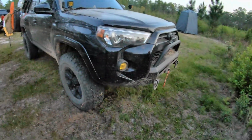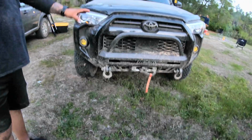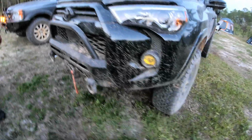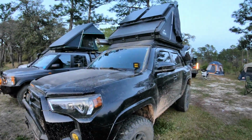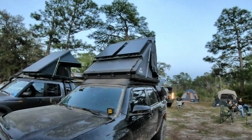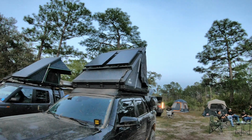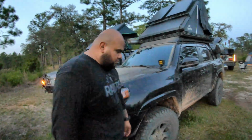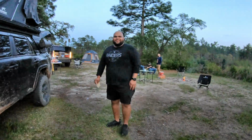Bumper, I do have a 4Runner Lifestyle bumper. I like the fact that it's a low profile, a little hidden. I have a 12,000 pound winch from Badlands, Harbor Freight. And how much wattage do you have up there? Is that 100 watts? I have 200 watts, 100 watts per panel, and the alternator charger produces 800. Very nice. Do you have anything done to the engine? Nothing to the engine yet.